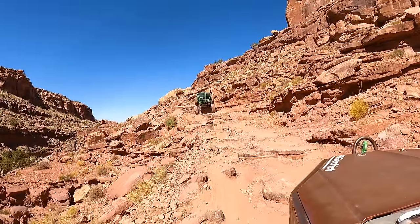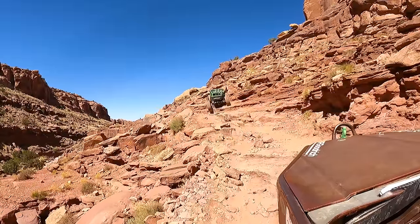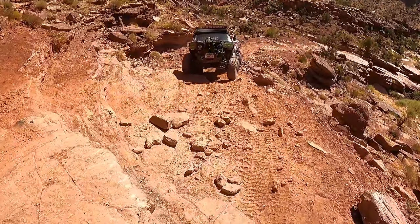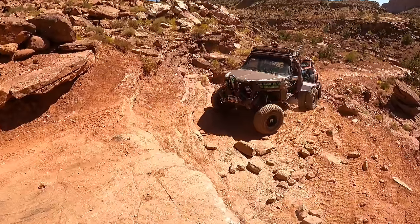All in all, it went really well. So, on to the next one. I know it don't look like much, but this is like a 4 foot, maybe bigger ledge.